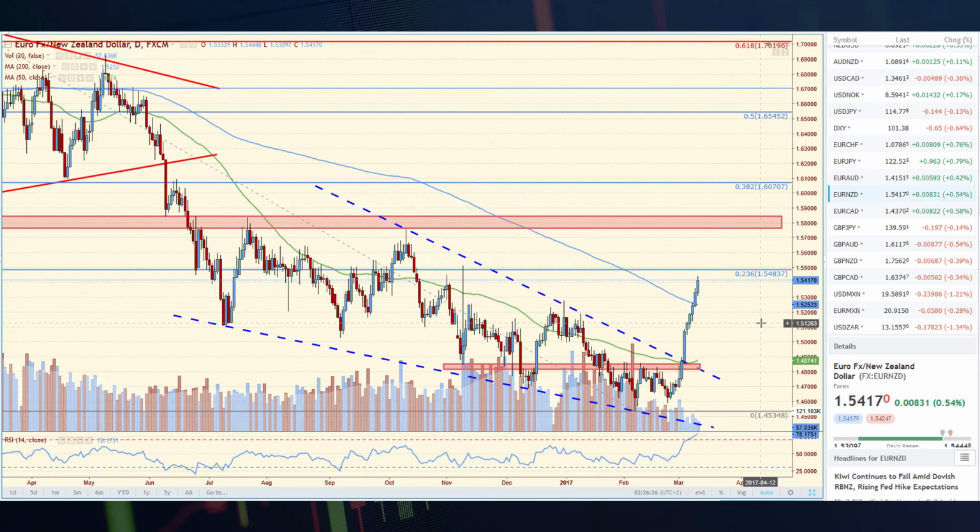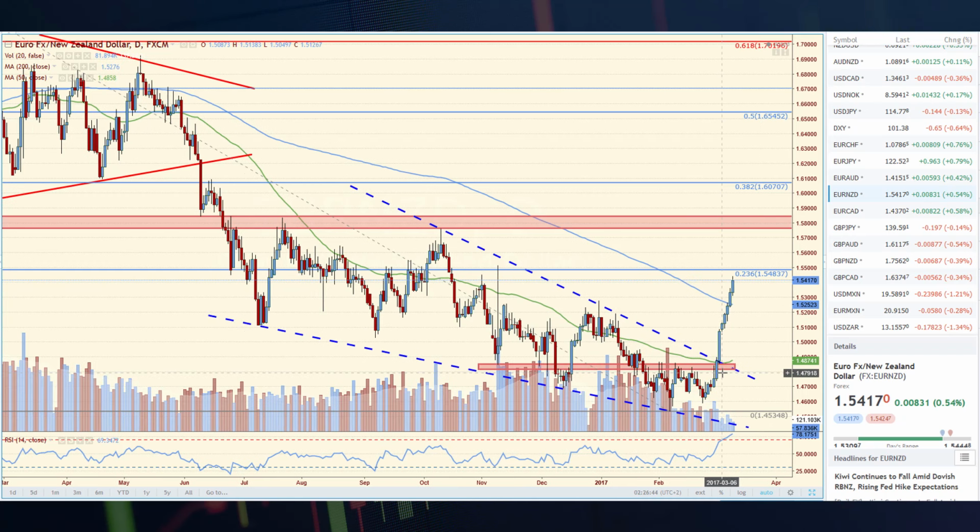Euro Kiwi, I don't need to say much about that. The break higher was simply, to say, impressive. We've rallied like 10 out of the past 11 days. It's obviously in need of a pullback, but any pullback to 152, 152.50 will get people interested to join the trend, people that were not in it initially.